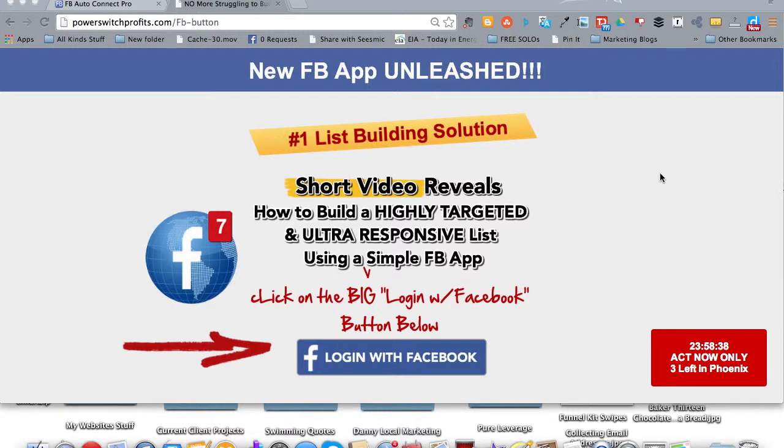Are you struggling to build an email marketing list using Facebook? We've all heard that the money is in the list, and we also know how powerful Facebook is for our marketing. However, a lot of people don't have quote unquote systems in place.